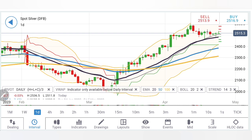We will see where gold and silver reach before our evening analysis and try to find out the behavior of gold and silver further. Do watch the next update.